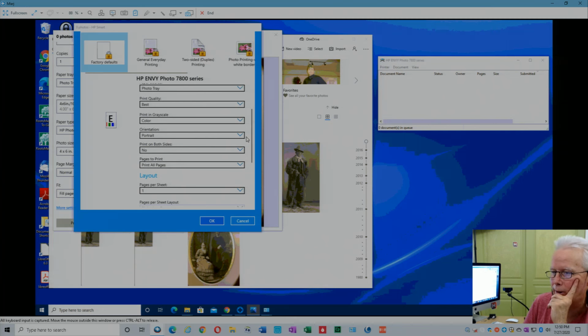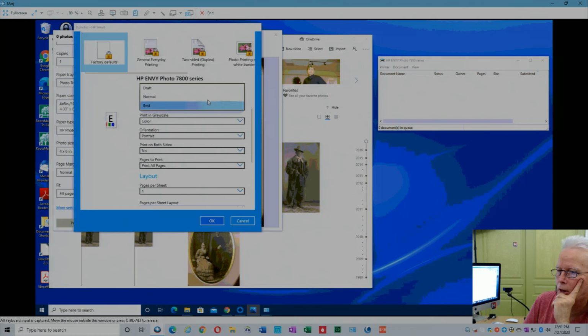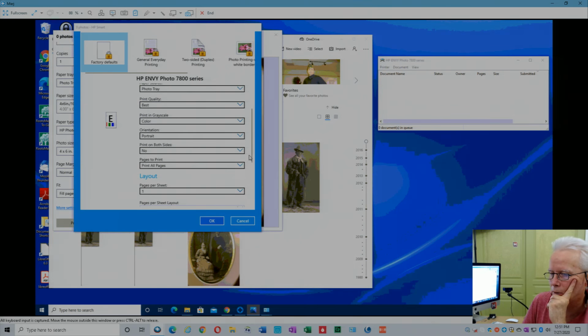That's a good point. It is quite possible that if you were to try both the color and grayscale, the image would come out looking a little different, and you might find that you like one over the other, and I do not know which that would be. However, for experimental purposes, you would probably want to use either draft or normal so that you don't use up as much ink in those experiments.